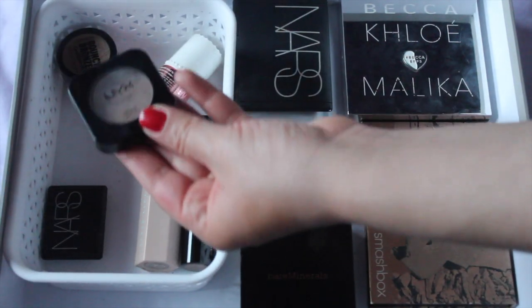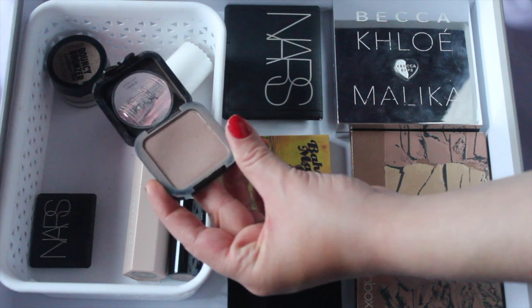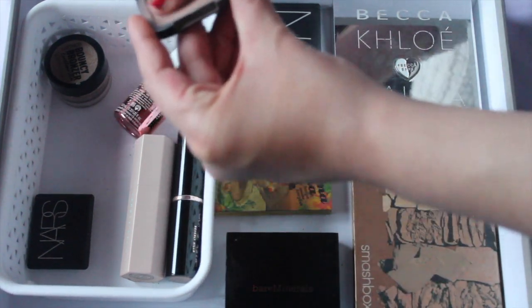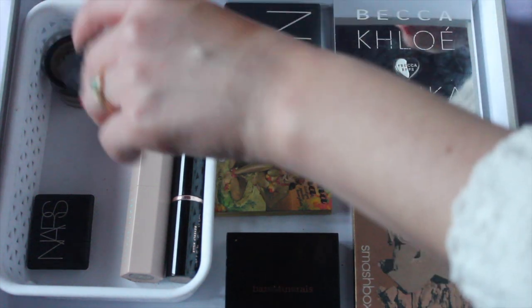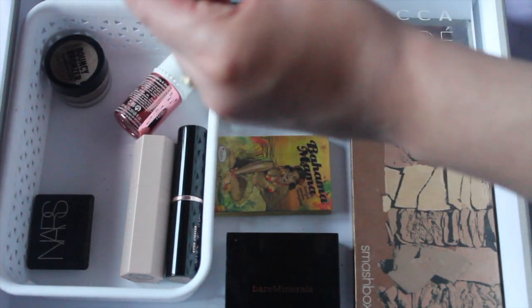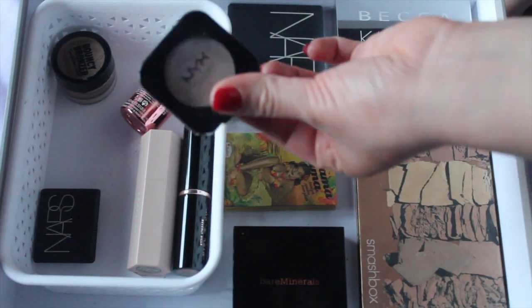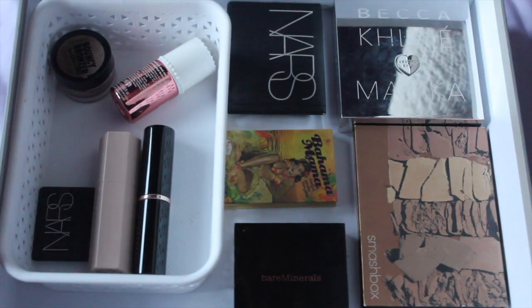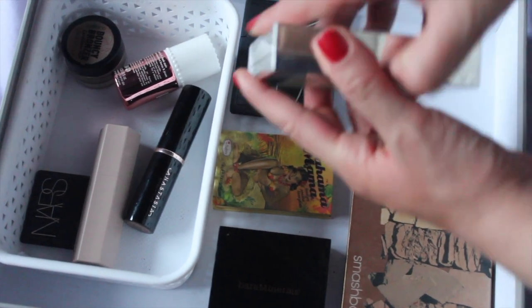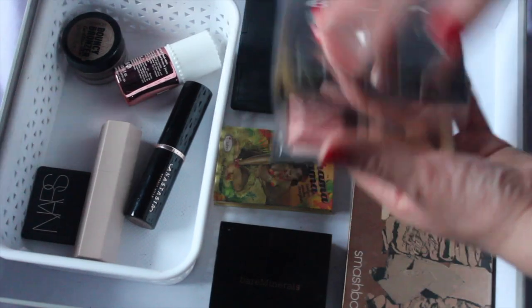And I think I'm actually going to take out this NYX blush in Taupe. It's a nice contour shade, and I wasn't really loving it. I bought it and then I kind of regretted buying it because I didn't really love it. But right now, because I'm a bit paler, I think this works better for me this time of year. So I'm going to try to get some use out of this one while I'm on the paler side. And I think that's it for now. If I feel like I want something out of this palette, for example, which has a lot of blushes, I can always pull it out.